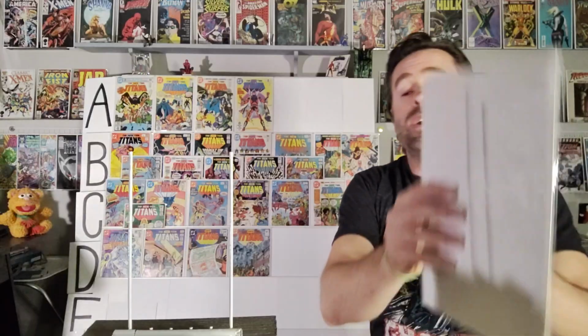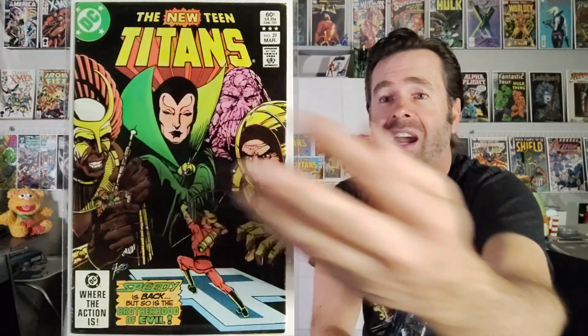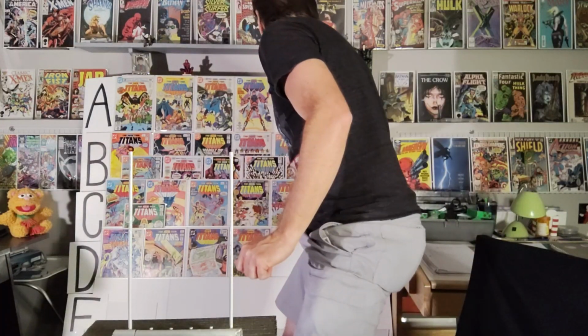Next up, we got issue number 29, and I did like this one. Now they introduced Speedy, and he was a great addition to the Titans there. He's got his problems with the drug history and all that, but you've got these three villains towering over him there, and he's shooting upward, drawing your eye. The flow of the cover's great. This is a strong cover, and I'm giving it a B.